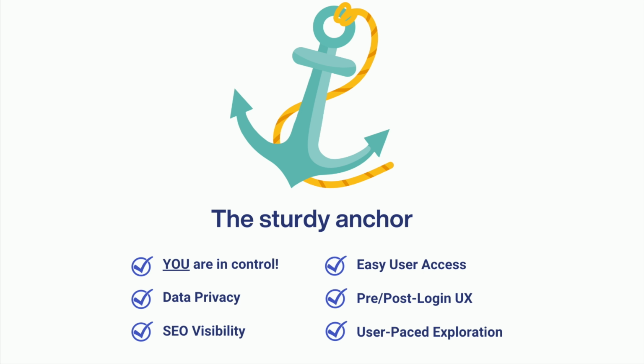The SEO visibility is obvious, helping you show up in search engine results. It's easy to access because it's just a website. You don't have to download an app or enter a social media login. And once you're on the website, there's a pre and post login, and you get to decide what to put where. Last but not least, the user gets to set the pace of how they explore.